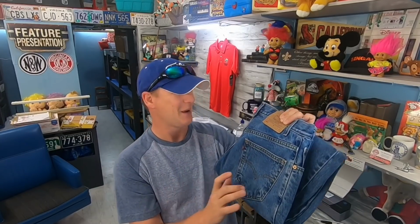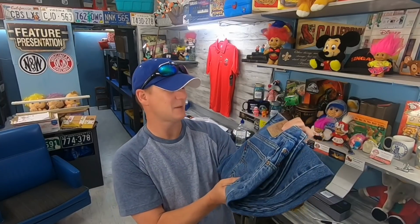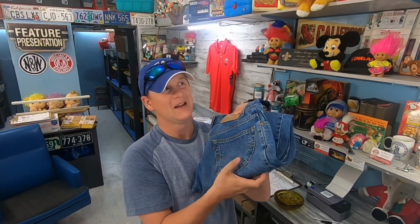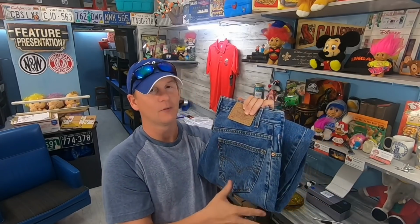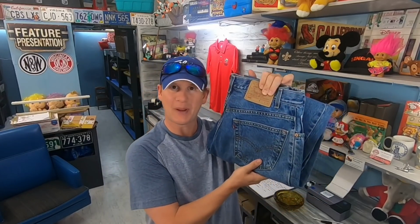Sometimes I can get jeans, a lot of times I can get jeans in the regular flat rate and save 52 cents. But this one we're going to get in the padded because it's a pretty good size, 34-36. I could probably do it, but I'm not going to hassle with it for 52 cents. I'm going to stick it in that padded flat rate. Paid $1 for that, so it's probably around a $17 profit.